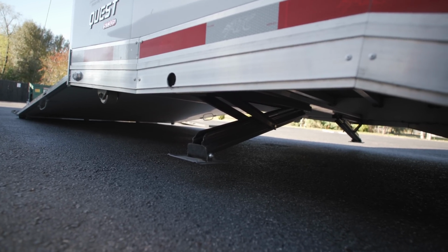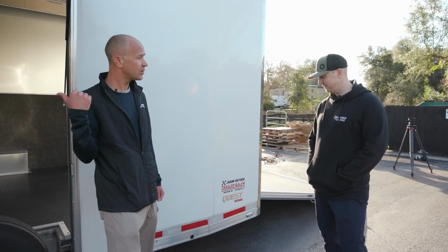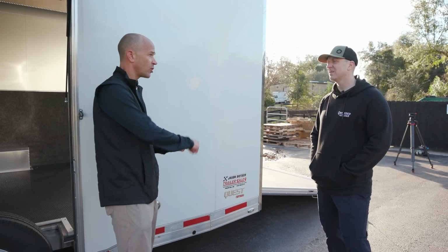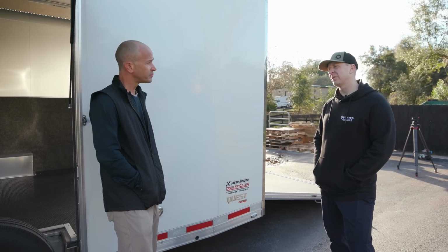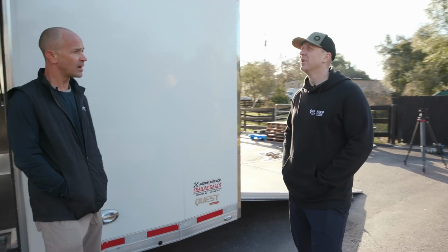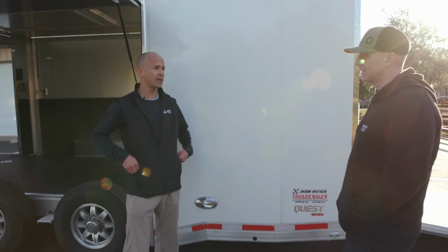Okay, so the basic idea with that is if you are loading and you're not hooked to your tow vehicle, it just makes sure that you're extra stable. So it's just a good safety factor to go ahead and crank those down, just make sure the trailer's not going to move on you. Or if you're at the track and you're sitting on an angle, you can kind of level out your trailer and get it set up. Yep. It doesn't really level it as much as stabilize it. So it's more of a stabilizer type jack.